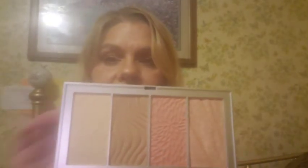Okay, so this is it. Ooh, look at the back. Oh, you can't see it. Alright. Love these things. So, this is what it looks like. I'm going to guess this is a finishing powder, a bronzer, a blush, a highlighter. Ooh. The finishing powder is a little bit yellow. Let's see if I can do some swatches on it for you guys. Yeah, a little bit yellow.